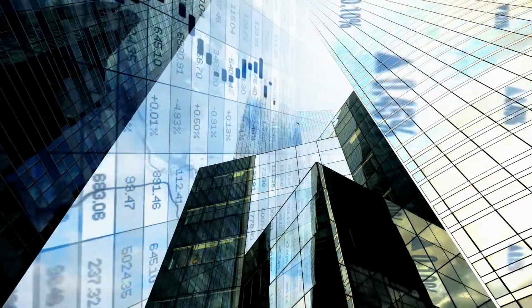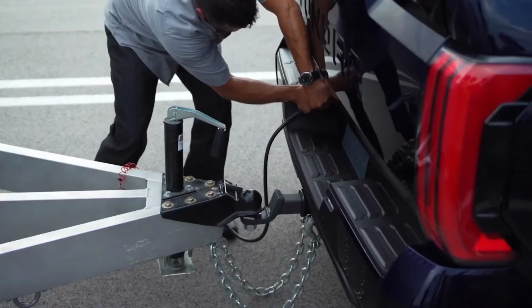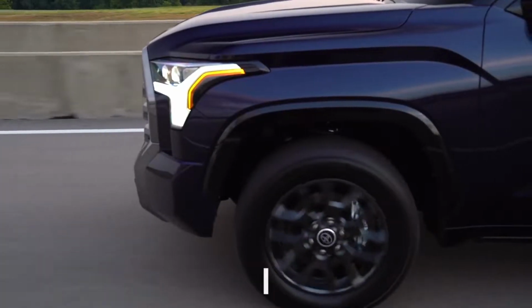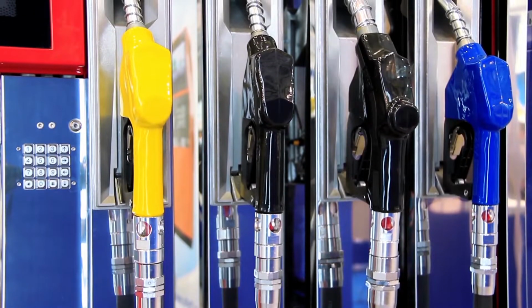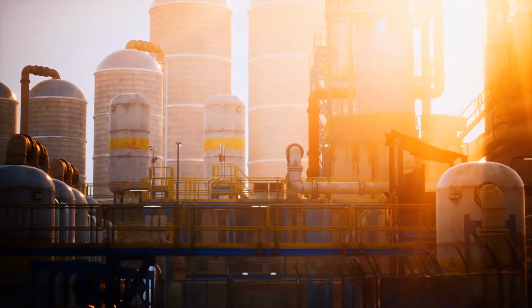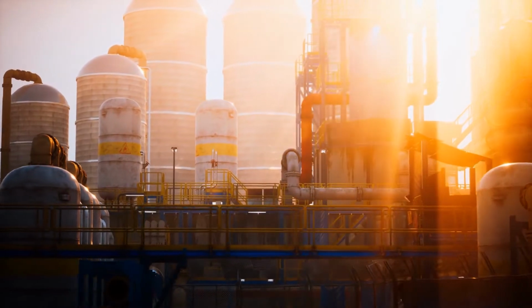A solid combination of economy and power is expected to be provided by the Toyota Tundra Hybrid in 2022, according to the EPA, with an anticipated fuel efficiency of roughly 30 miles per gallon. The official fuel economy data or business estimations have not yet been released by the manufacturer.